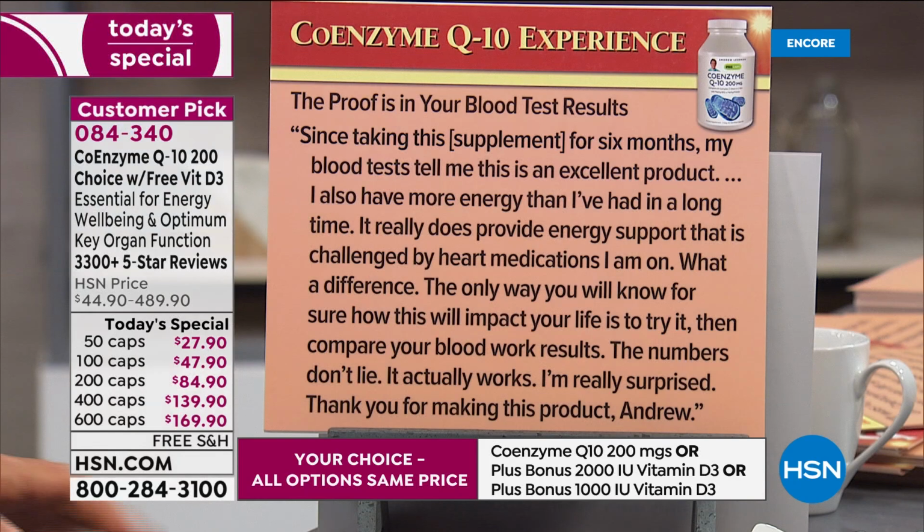But reading back to the chart here. Okay. The proof is in your blood test. Since taking this supplement for 6 months, my blood tests tell me this is an excellent product. I also have more energy than I've had in a long time. It really does provide energy support that is challenged by heart medications I am on. Again, beta blockers, bisphosphonates for osteoporosis, antidepressants also challenge our CoQ10 levels.